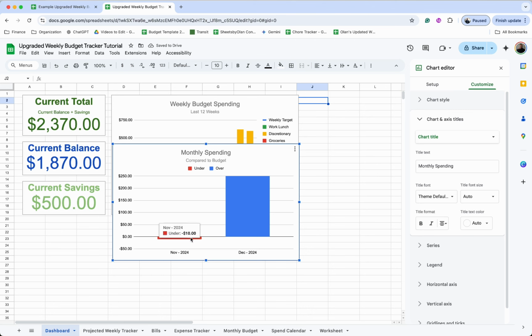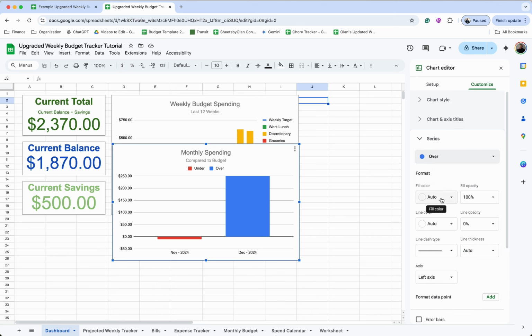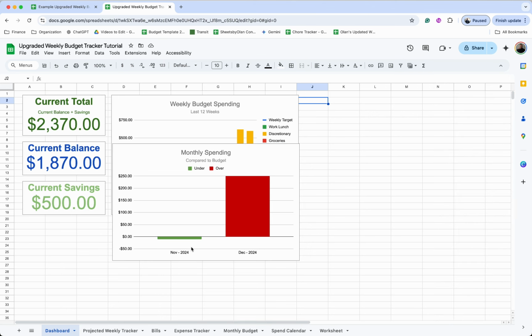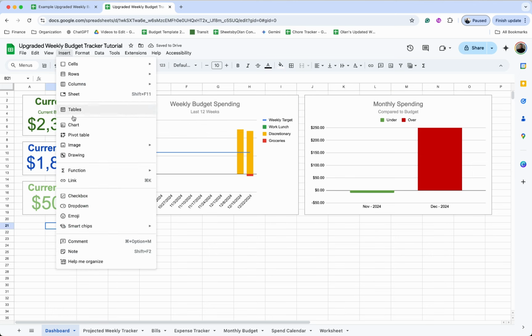And these colors don't really mean anything to me, so I'm going to go ahead to the series and select over. And if we went over budget, that's not good, so I want that to be a red color. And if we went under budget, that is good, so we want that to be a green color. Cool, so now if the month was over budget, it will be red. If it's under budget, it will be green. Now I'm going to put this over to the right and make it the same size. And now I'm going to insert a chart.